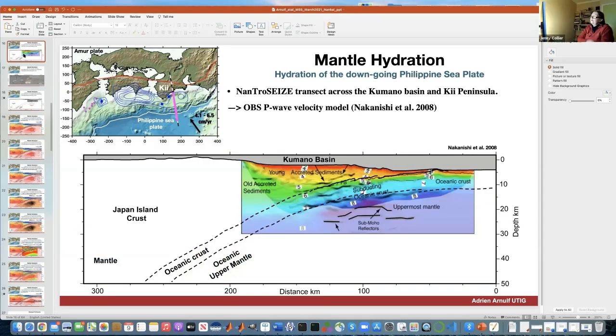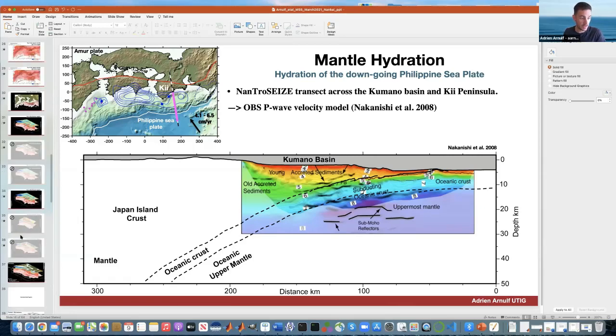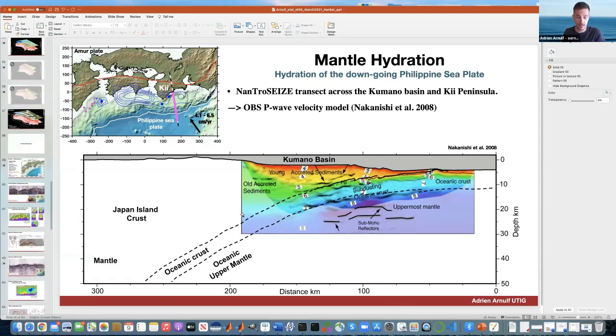But did you actually look, have we used the reflections across your whole data set? No, we haven't. If you look at the data, even for the onshore, offshore data, there are reflectors.